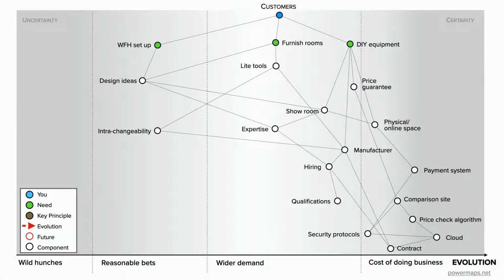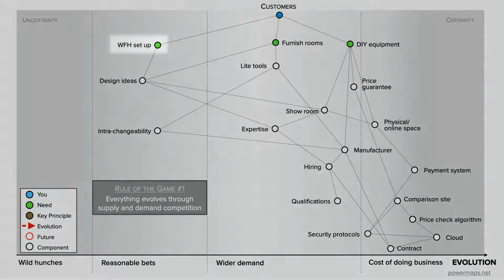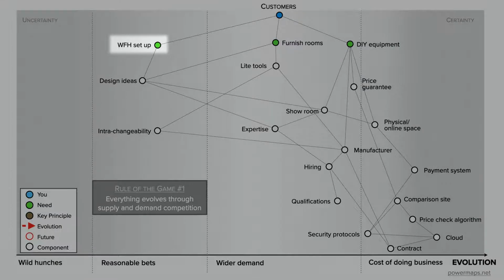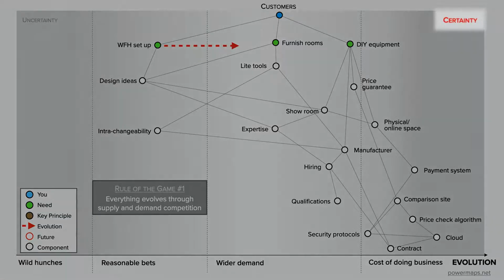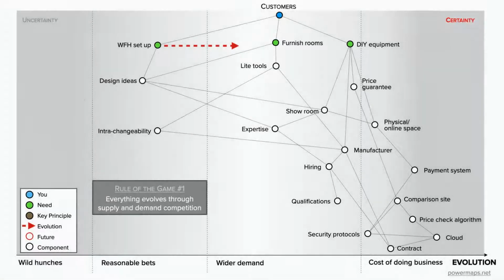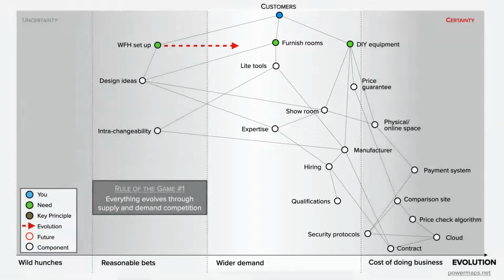To demonstrate this, let's take the map we did earlier for our retailer, who identified new customer needs. Now, the first economic rule of the game is that everything evolves through supply and demand competition. If there is demand for, let's say, people setting themselves up to work from home, then suppliers will emerge to meet this need. And as more suppliers provide these services, the more certainty other customers have about what this offering is and what it can do for them. This drives wider demand, which is excellent news for our retailer, as this means more potential profits for them.